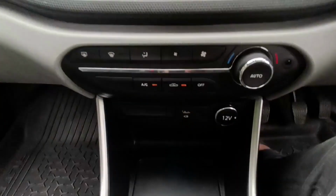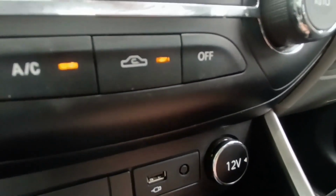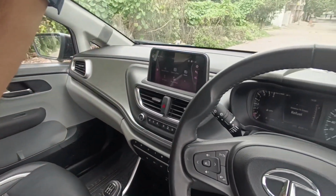So here, you get a 12-volt charging socket and a USB socket. Access to these two sockets is quite difficult. They could have been placed a little higher where access is easier.